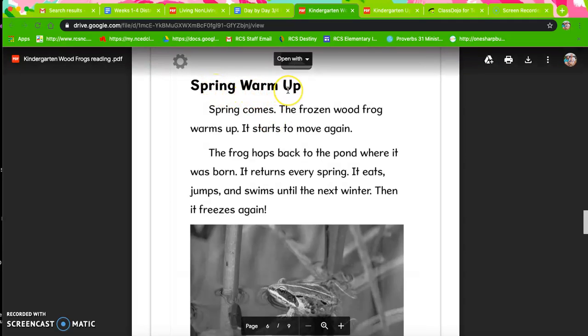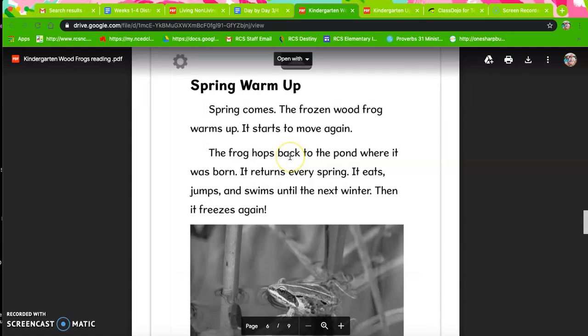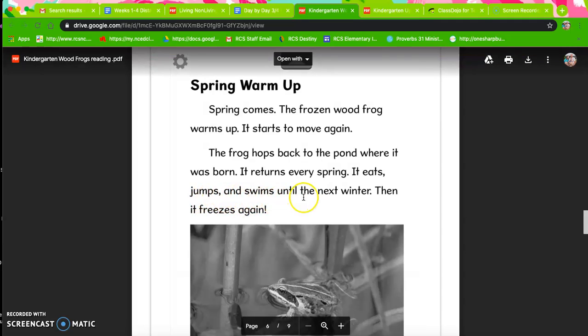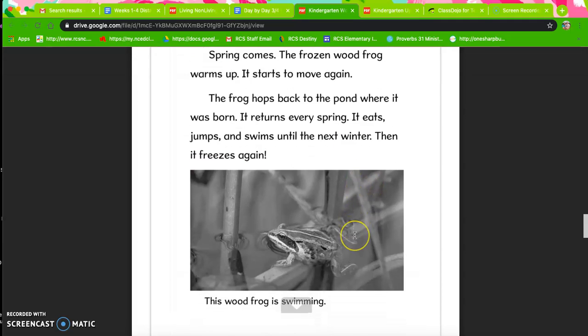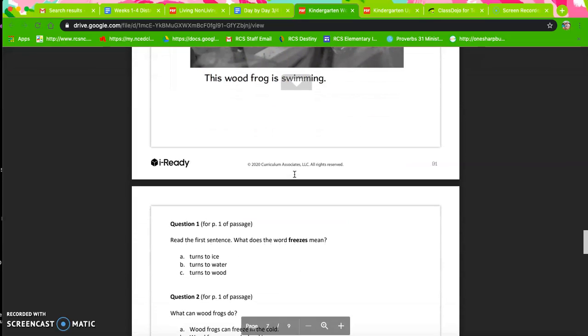Spring warm up. Spring comes. The frozen wood frog warms up. It starts to move again. The frog hops back to the pond where it was born. It returns every spring. It eats, jumps, and swims until next winter. Then it freezes again. So we're back in the springtime, so the frog is unfrozen, and now he is swimming in the water.